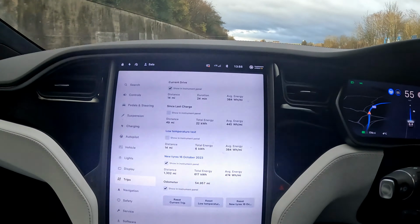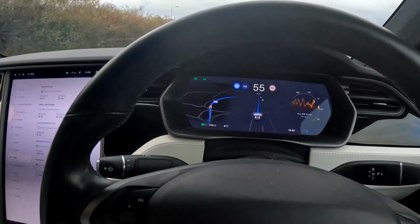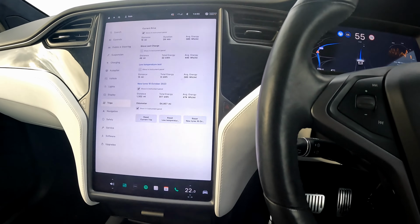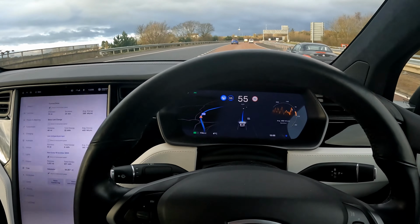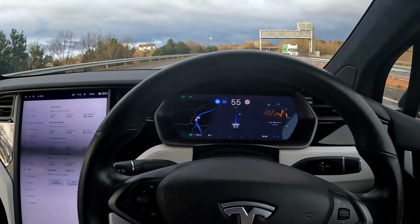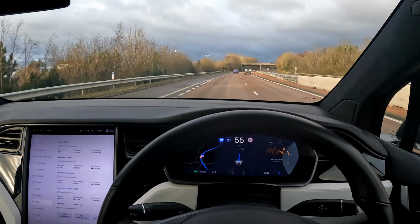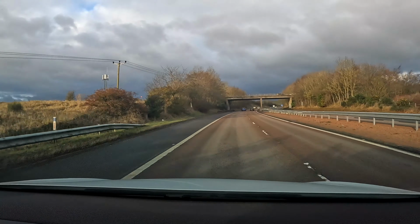So we're 14 miles into our journey, so another 10 miles to go, and the temperature is still 4 degrees Celsius, and as I said, the air conditioning is set at 22 as it was last time. So everything's fairly steady. If the traffic clears up a bit, as in if it gets a bit quieter, I'll show you how the autopilot works, because that's quite a main feature on the Tesla.